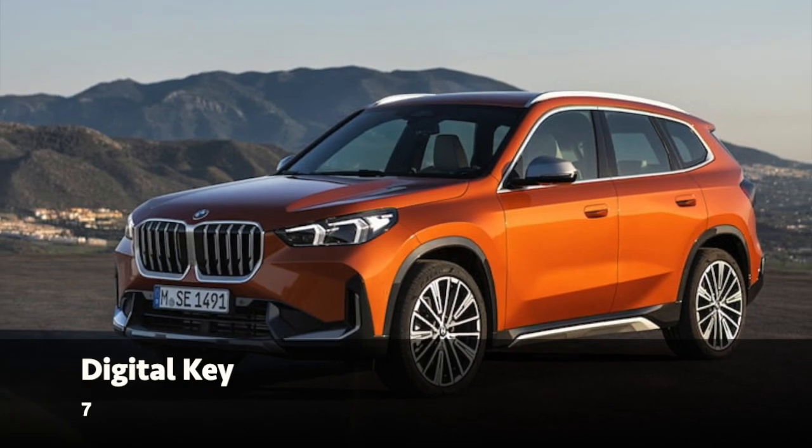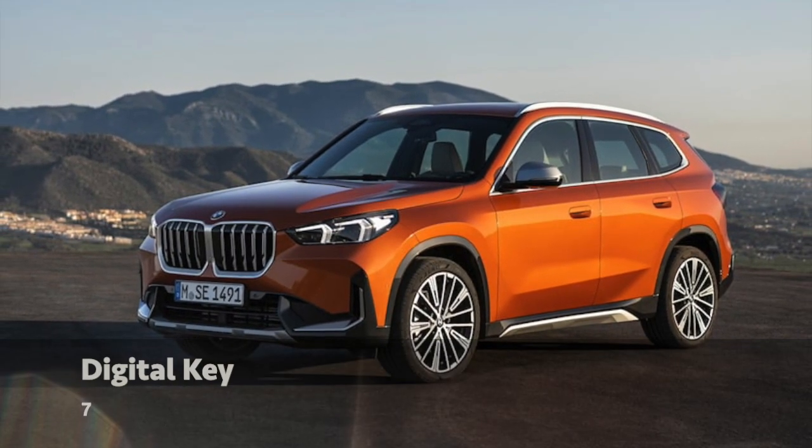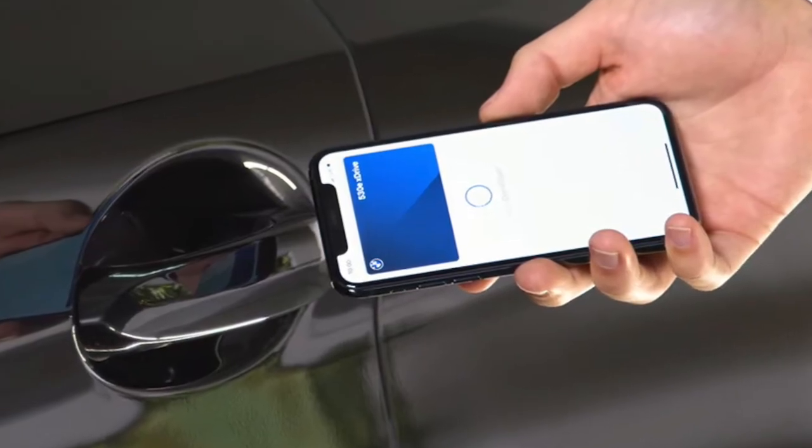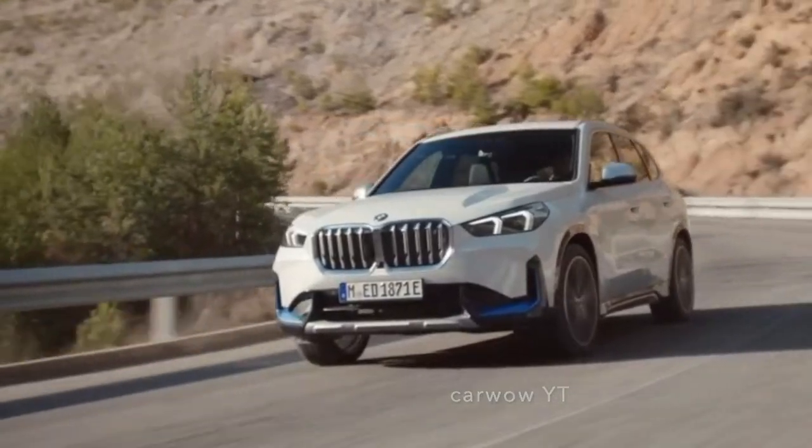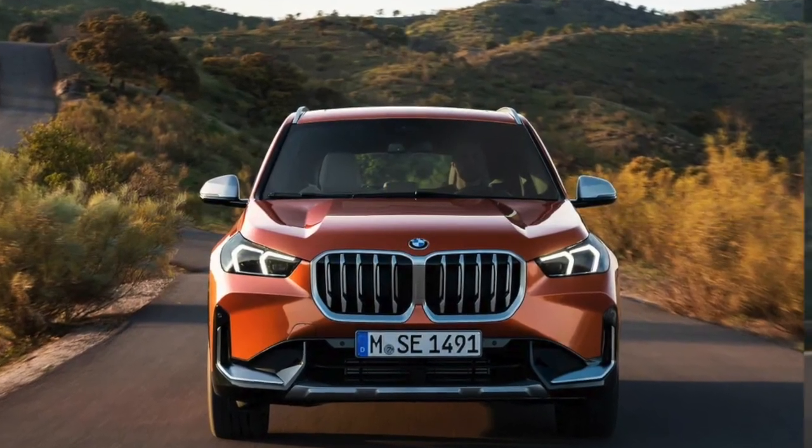The new X1 is now capable of being operated without a physical key. Using BMW's digital key feature, simply have your phone with you and the car will know when you're around in order to lock and unlock itself. You can even start the car through the smartphone app.